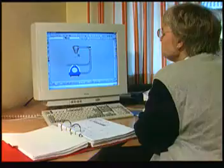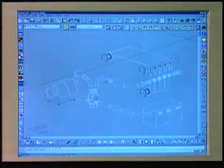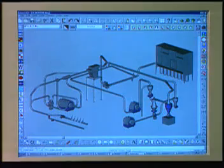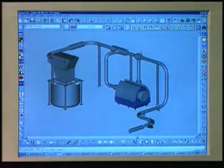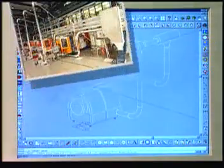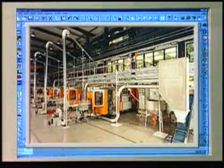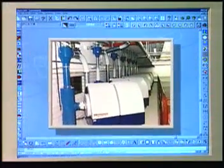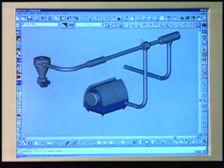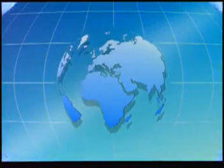In the design phase, KongsKilde works closely with the customer using the latest AutoCAD technology to ensure the most efficient and user-friendly system layout. Customer satisfaction is clearly demonstrated by the numerous KongsKilde installations, contributing daily to the improved handling of industrial waste all over the world.